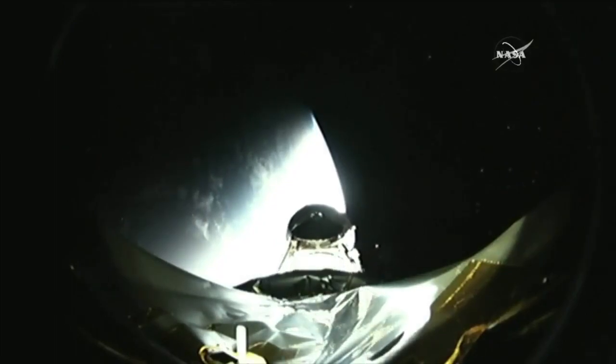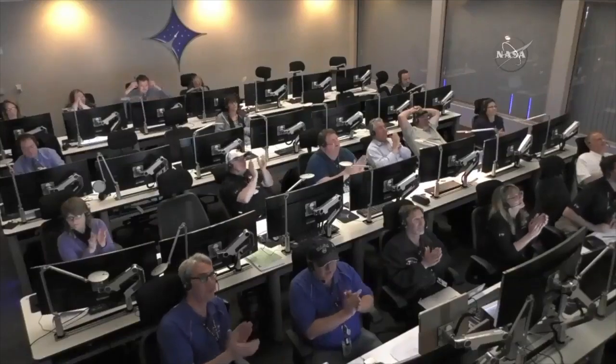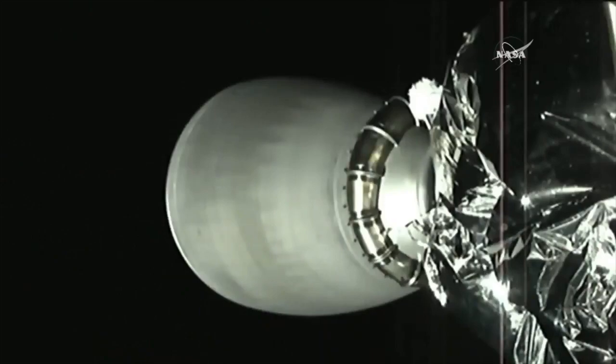Payload deploy confirmed. And confirmation of payload deploy. You can see the TESS team there, excited to see the spacecraft, the Planet Hunter, flying free.